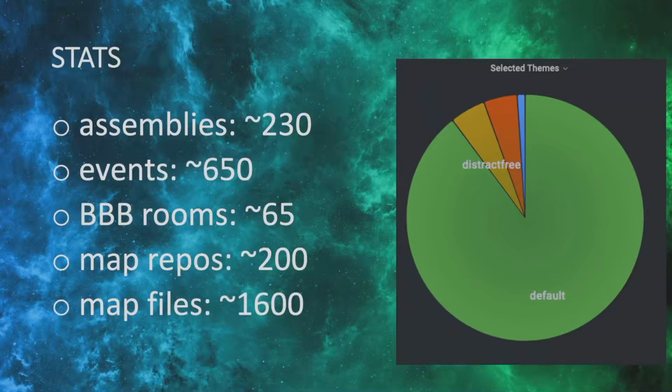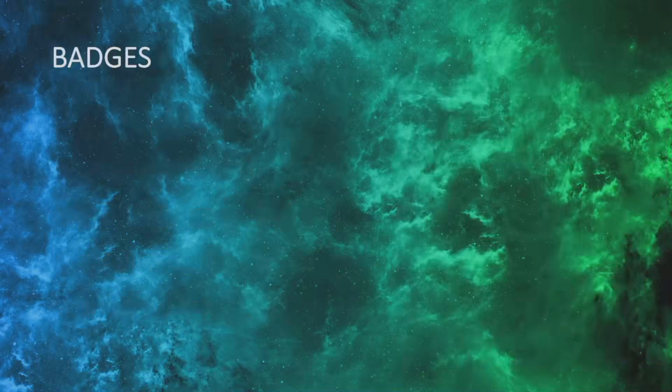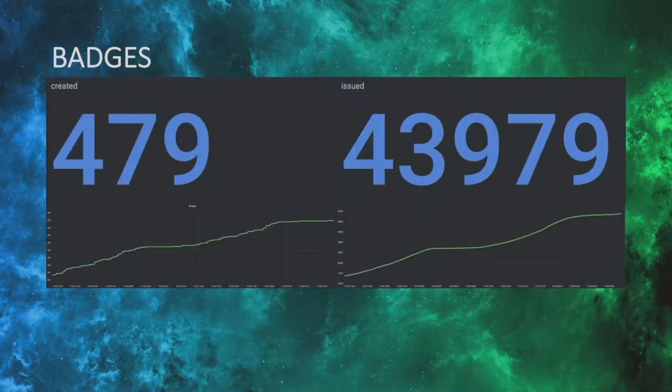Try it out. You also tried out the new feature from last year, the badges. You created a total of 480 badges and issued them a whopping 44,000 times. These numbers are a bit outdated already, several minutes old. Sorry for that.